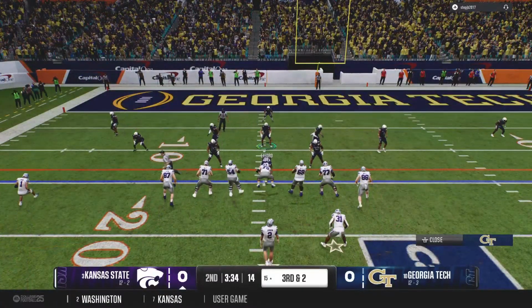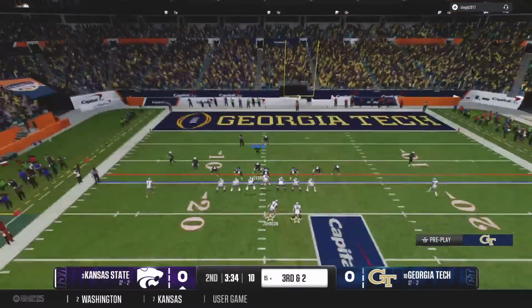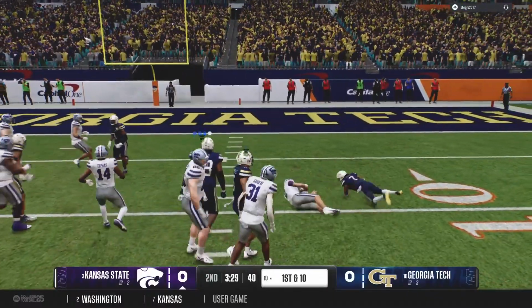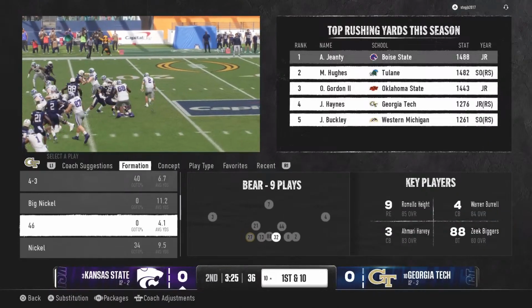Offense needing to keep this drive alive. It's a third down play. Defense trying to jam these receivers at the line. That's a design quarterback keeper. Spins away from defenders. And he's brought down, but he does have enough for the first down.